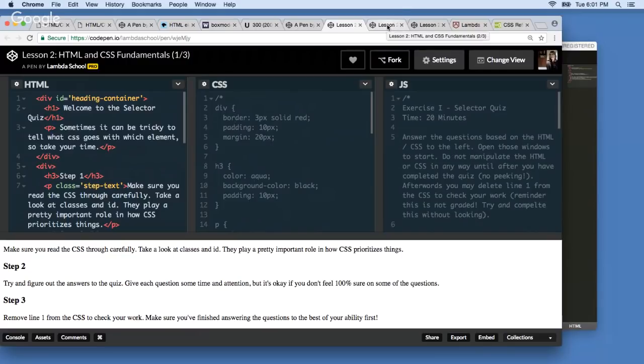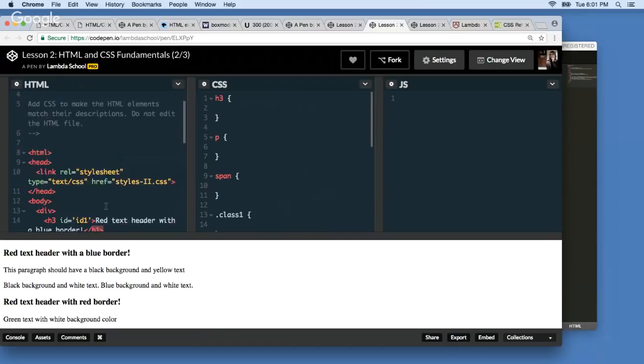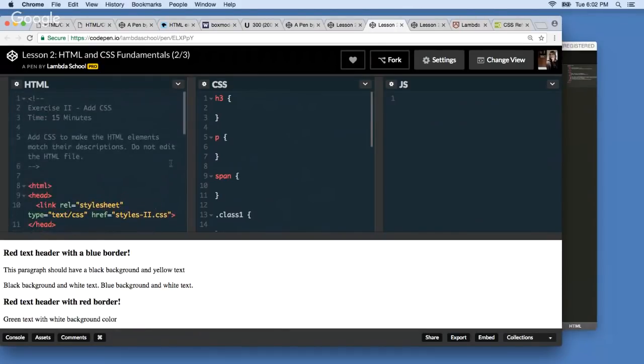The next 2 lessons are about actually writing code. So for this first one, we have this page up here with some descriptions of what you need to do. Do not edit any of the HTML here. So don't change around the IDs and classes. Your challenge is to, by only writing CSS, get the style to match what's on here. So a little bit of practice with writing some CSS.